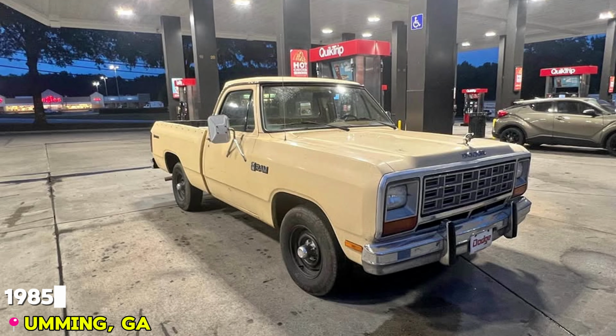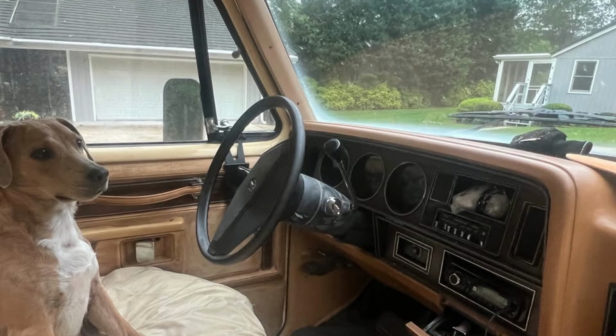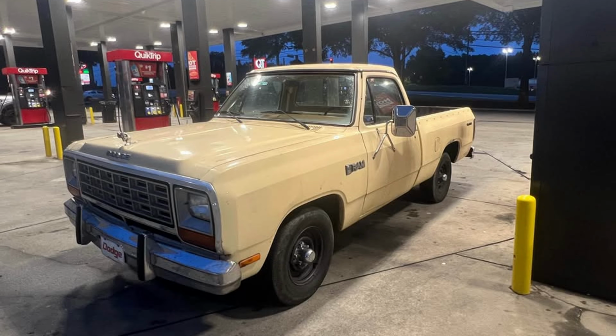Number 2. 1985 Dodge D150, price $8,000, with only 70,000 original miles on the odometer. Finished in a timeless tan exterior with a matching brown interior, it features an automatic transmission and runs on gasoline. The truck has received extensive recent maintenance and upgrades.